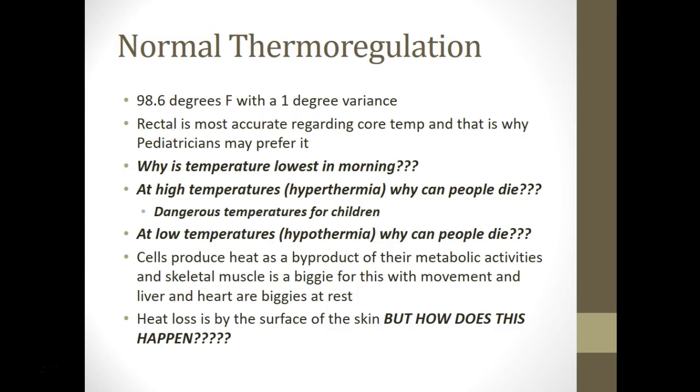Why is the temperature lowest in the morning? Can you think of why? It's because our metabolism is lowest in the morning. Our metabolism will release substances which will increase the amount of oxygen and glucose that we're using to create more energy. And in the morning, it's going to be lower because we don't have as many of those substances getting our body going, which means we're not as active. We aren't moving our muscles as much, which is another reason why our temperature is lowest in the morning. We're not moving as much.